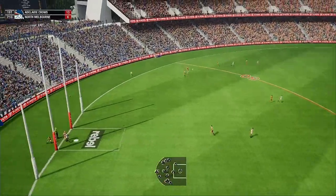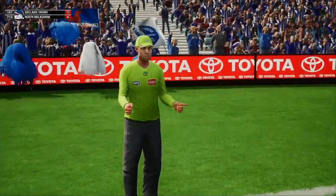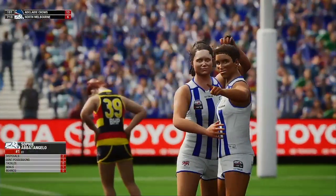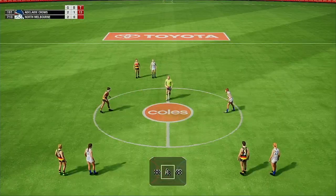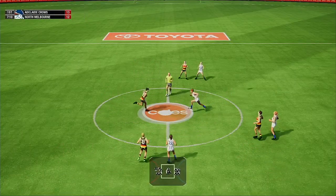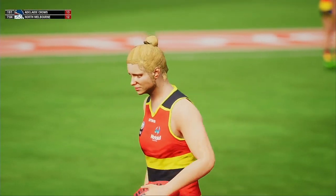She takes aim. A good result there, and that's a goal for North Melbourne. Look at her. She really enjoyed that one. North Melbourne have kicked the last two goals. The fans are really getting their money's worth. Tap came from Garner. Picking it up was Cox. Just got the hands in the back there.